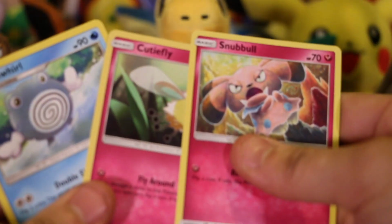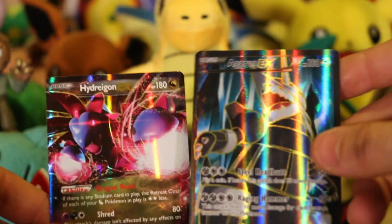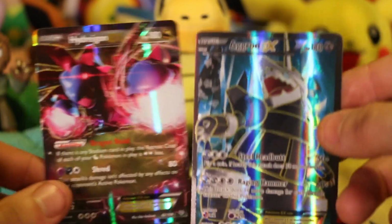And yeah, so that's going to do it. We got these old school cards, and we pulled... I'm totally fine with this. We got the two EXs, the full art and the regular one. And for coming back for the first video, this is pretty dope.